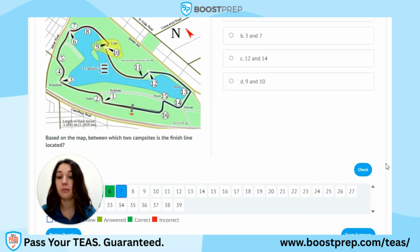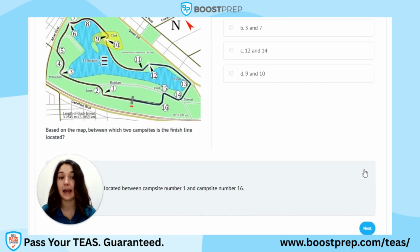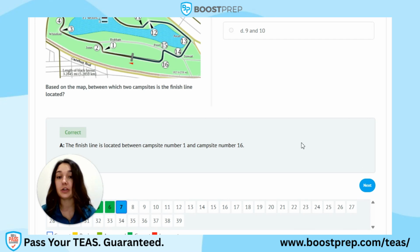Based on the map, between which 2 campsites is the finish line located? A. 1 and 16. B. 3 and 7. C. 12 and 14. D. 9 and 10. Correct answer is A. 1 and 16. The finish line is located in between campsite number 1 and number 16. The finish line would be right here.